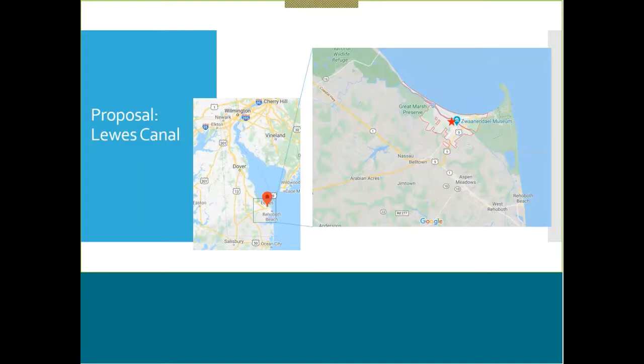So we are in Lewes, on the Lewes-Rehoboth Canal. This is adjacent to our previous project that we put in in 2014. This was our control site. And while we have watched our previous project, the Living Shoreline, be successful, we have watched this control site crumble and continue to erode away. And so we identified this project genuinely out of need.